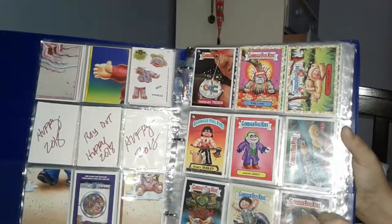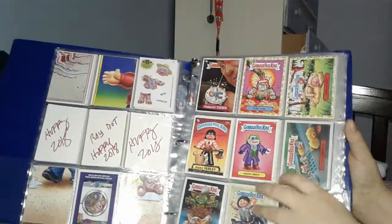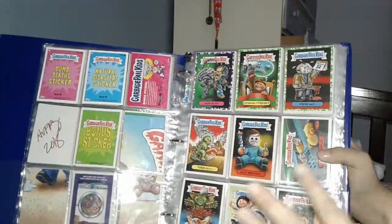So, yeah. And the next one, okay, so this is the last of my rare cards, so I'll show you the next ones, which are my horrors. These are the borders. Borders are technically rare.